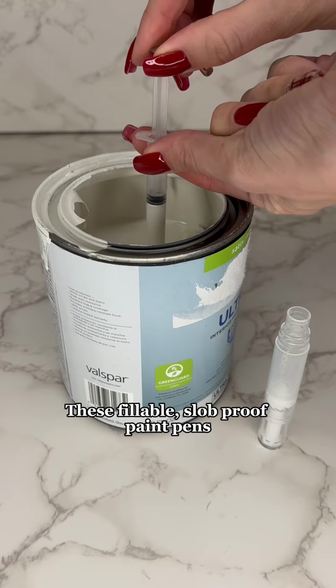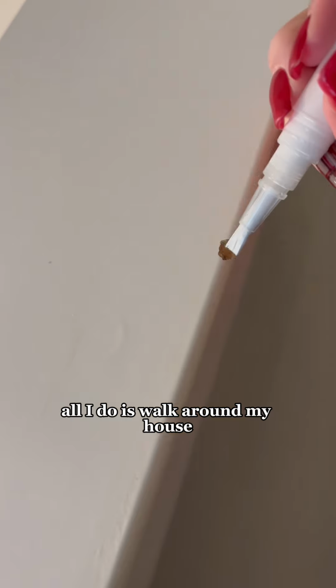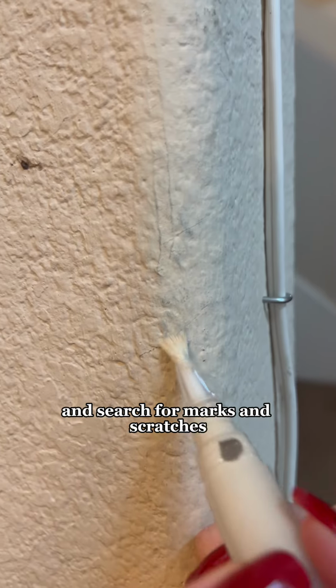These fillable Slobproof paint pens are meant to replace the need for getting the huge paint bucket out to touch up marks around your house. But now, instead of getting my work done, all I do is walk around my house and search for marks and scratches so I can touch them up.